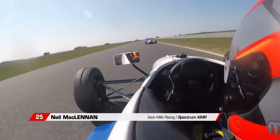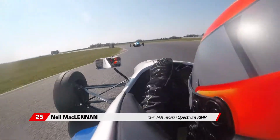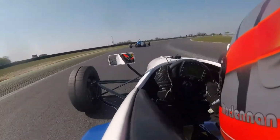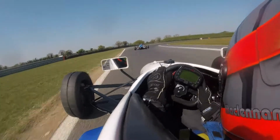Round the outside goes Neil McLennan to make a move on Jamie Sharp, tries to force the issue. Will he get to the left-hander at Hamilton's first? He will. So up to second place goes McLennan. Sharp will slot back into third, but already Team Dolan's Max Maserati taking full advantage of his start from pole position, and he leads the way halfway through the opening lap.